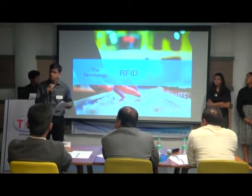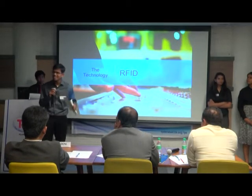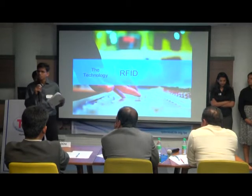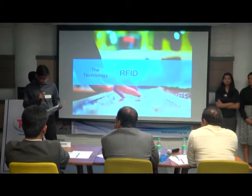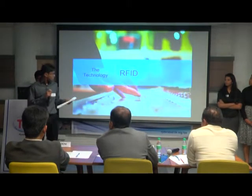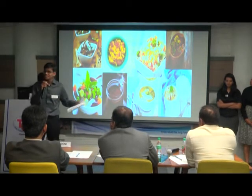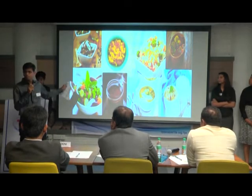The customer pays only for the items taken, nothing more. In our restaurant, he can get a portion of chicken entree, some curd, dal, and a portion of dessert, all for only 200 rupees pre-tax. Now this slide represents how the food will be divided into small portions. The customer pays only for the portion that he takes.